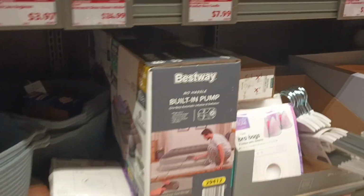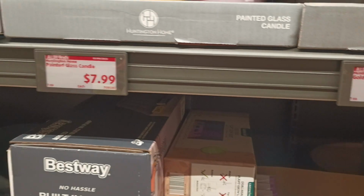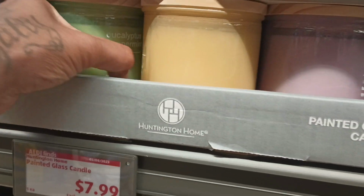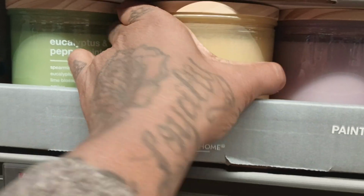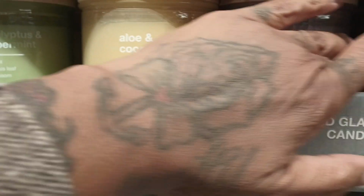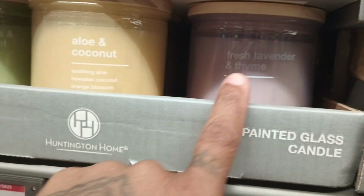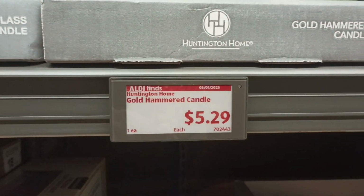Okay, y'all, they still got these right here. They just found somewhere for these candles to go. They ain't marking them down. These $7.99, these are candles that we saw last. No, these were 2 weeks ago. Was it last week? The eucalyptus and peppermint. Come on, friend. The aloe and coconut. And the fresh lavender and thyme. This was good, y'all. That was awesome. And then they got the gold hammer candle still at a whopping $5.29.